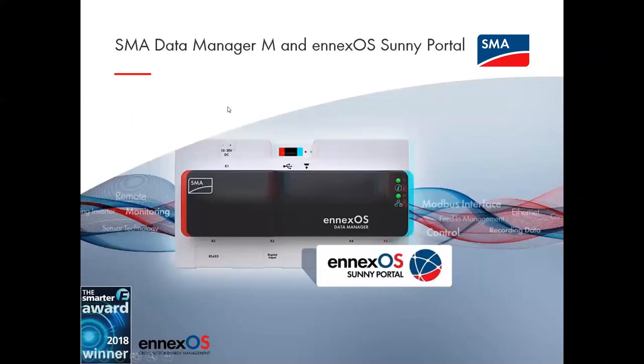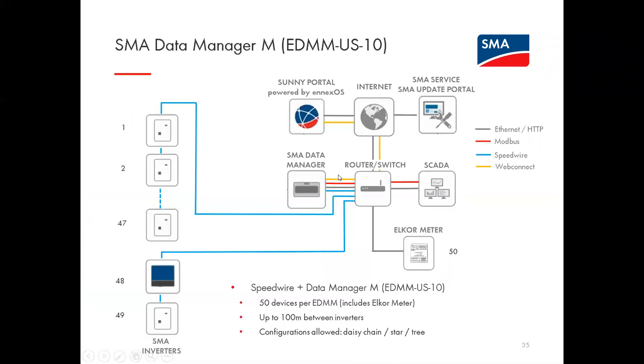Okay, enough about code, more fun stuff. The data manager and the new Sunny portal. If you are familiar with the cluster controller, that was the monitoring and control device for commercial systems from SMA. The data manager is, in essence, the replacement device for that. There are a few important differences that I would like to emphasize.